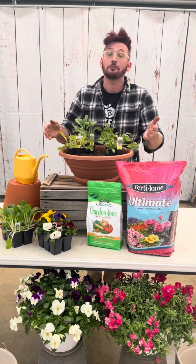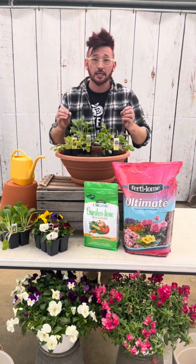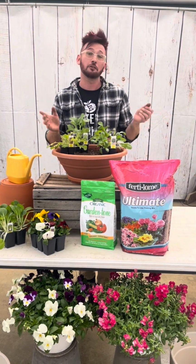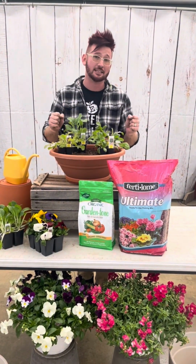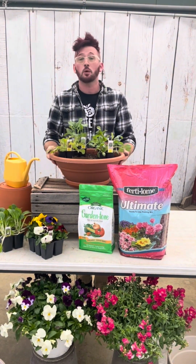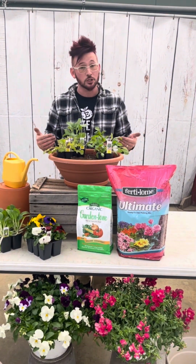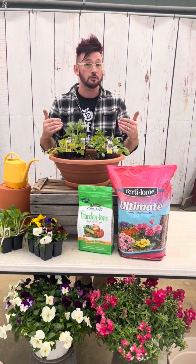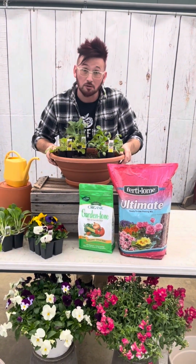Hey everybody, if you're anything like us, then you are just itching to get into your garden beds. We've had some beautiful days. It's felt like spring, but unfortunately it was just a trick, and we are back down to freezing temperatures if you live in this area. So for today, I'm going to show you how to make your own container with plants that can tolerate these cool temperatures, and not only is it going to be beautiful, it's also going to be edible as well.